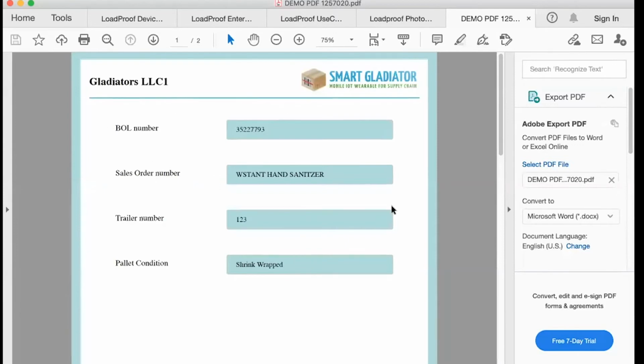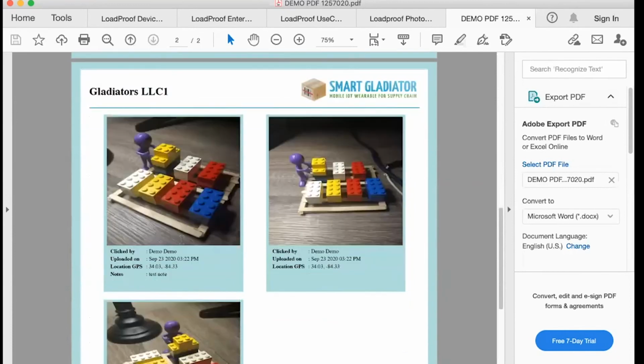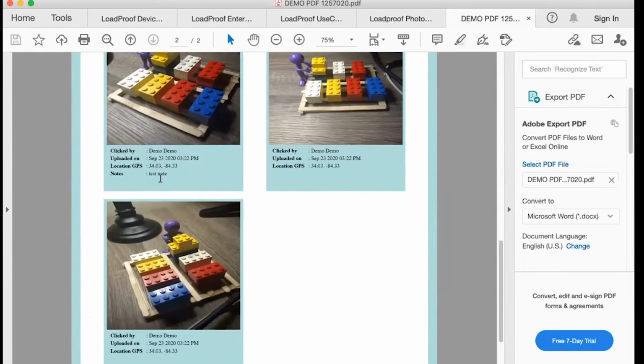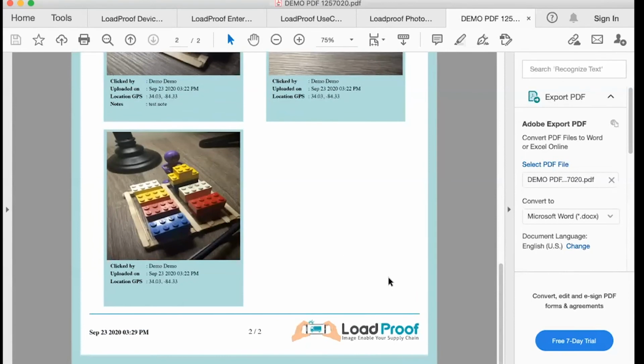And here's an example of what one of the PDFs looks like. So we have our contextual data on the first page. We can even add your logo in here just to really polish it up. And then we have our photos underneath. So I have a purple guy loading some Legos on a pallet there. And then we have our other information. So clicked by, who uploaded the records, and time and date stamp, location, GPS, and also the notes. And you can see that I created this some time ago just to save some time for the demo. Yeah, so that's that. And also, let's go back to the portal.